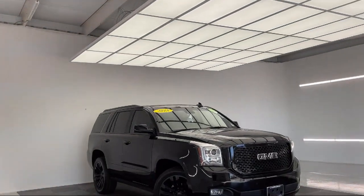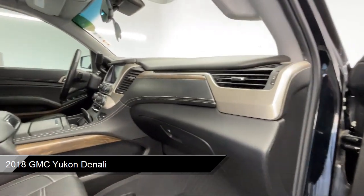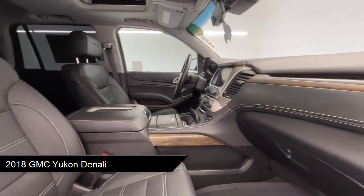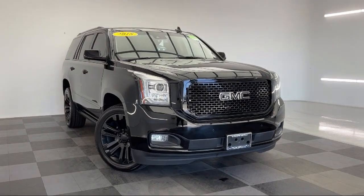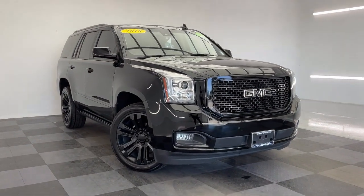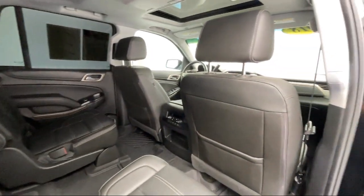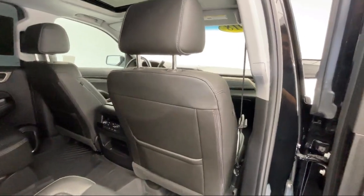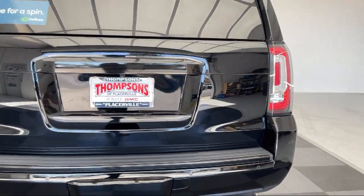Here's a look at another one of our great vehicles for sale. It comes equipped with smart device integration, navigation, lane departure warning, heated front seats, Bluetooth smartphone integration, HD radio, keyless entry, jet black perforated leather appointed seat trim, leather steering wheel with auto tilt-away, rear seat Blu-ray DVD entertainment system, and has less than 65,000 miles on the odometer.